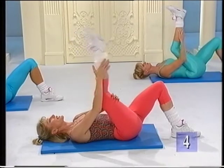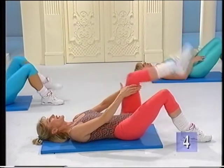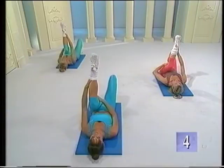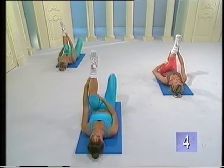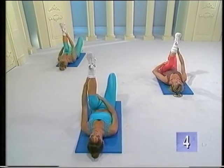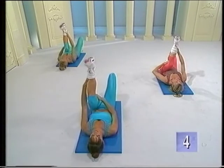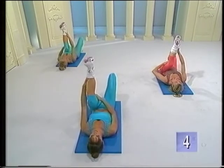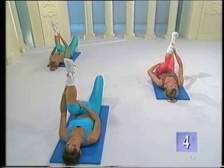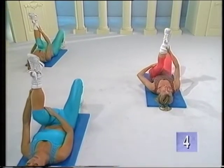And change feet slowly. Draw the other leg in. Soft knees, hold the ankle and thigh. Just to a point of comfortable stretch. And flex. And point. And flex again. And point. Flex. Hold it there. Ease the leg back a little bit more. Bounce it, keep it still.